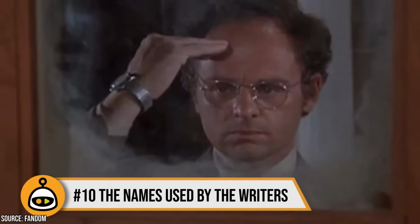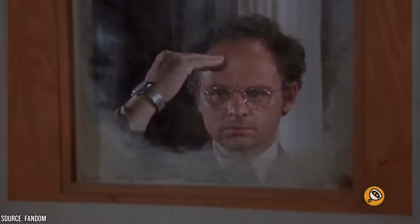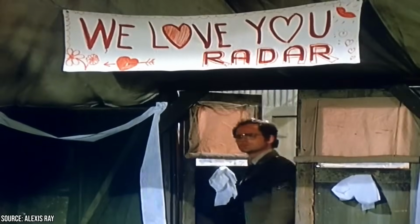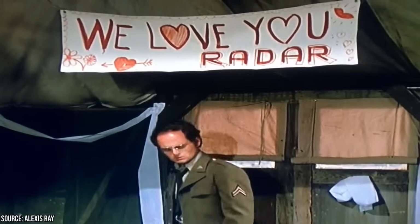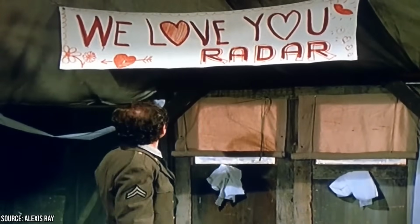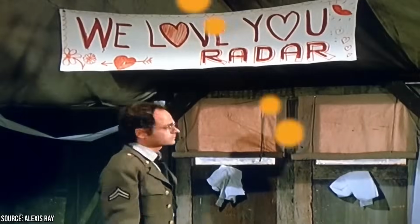The names used by the writers. During Season 6, there was an episode that featured 4 Marine patients. The writers named them after the 1977 California Angels infield. During Season 7, the patients were named after the 1978 Los Angeles Dodgers. In the episode, Goodbye Radar, Radar's girlfriend was named after one of Levin's former girlfriends, Patty Haven.